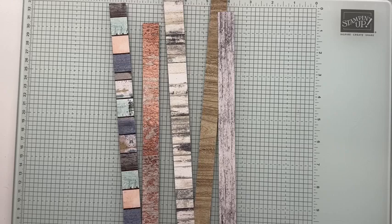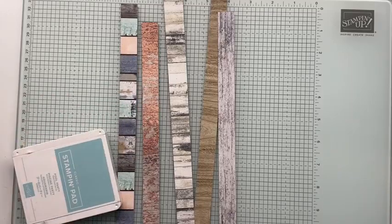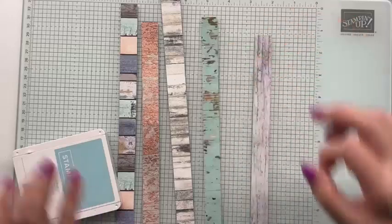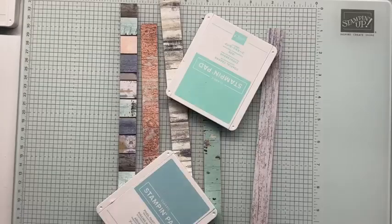Pool Party. I suppose it's Pool Party. I'm going to grab the big sheet. Actually, that's the big sheet. Pool Party or Coastal Cabana. You guys tell me. I know which one it looks more like. It's actually right in between. You tell me what you think it's like while I grab my paper.